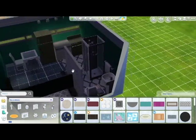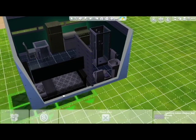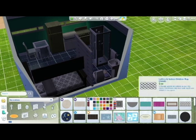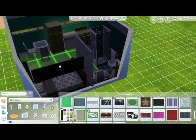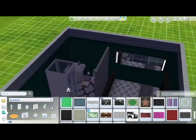I figured it out eventually. I can't remember what I actually did. I think I got a really big square shaped mat and put it in the living room, bedroom area. My idea for the bed was, because it's sideways like that, it would be like a seat, because obviously they can sit on the side of the bed.